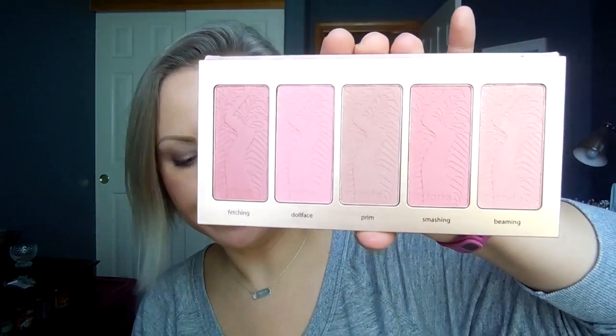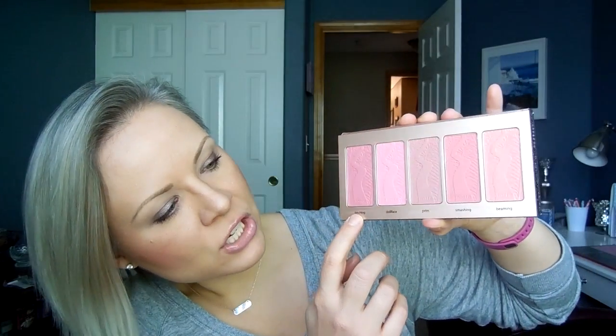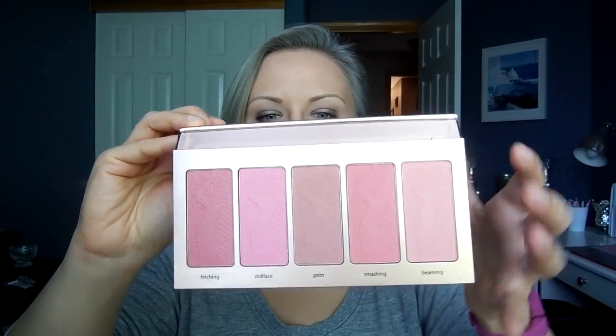Okay, so what you are getting is essentially 5 blushes. The names of the colors in here are Fetching, Dollface. Dollface is permanent to the collection, and Dollface has been in every single one of these other palettes as well. I do believe that this is one of their best sellers. Oddly enough, this is not my favorite color. Prim, Smashing, and Beaming. And then you have a really nice sized mirror on the top here.